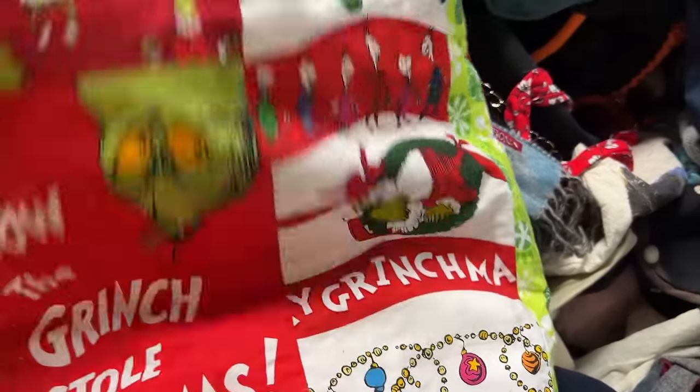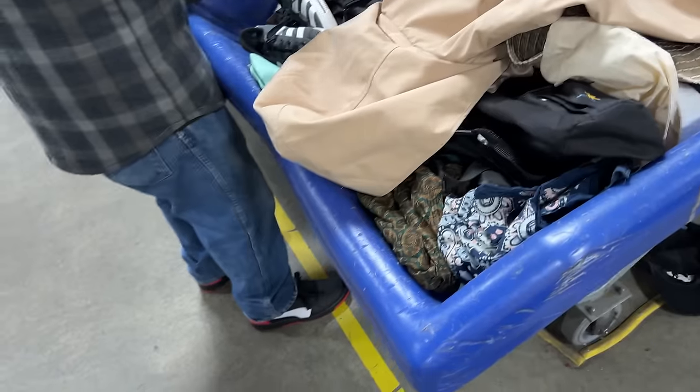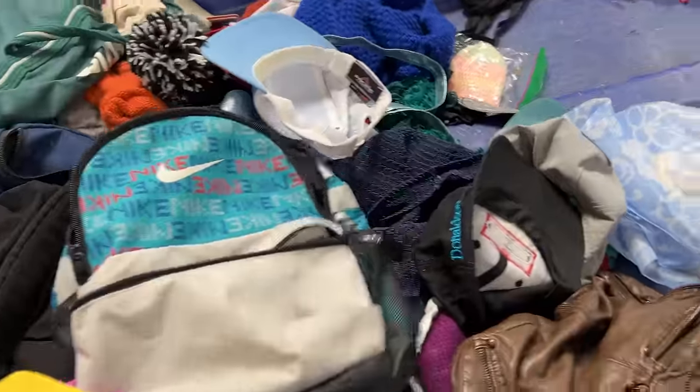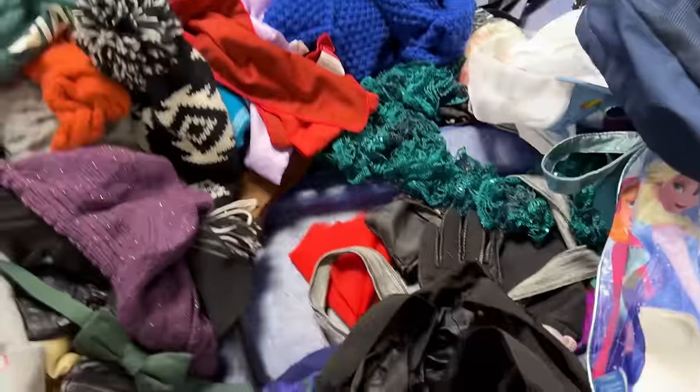These are really cute. I like the other one. My cart's getting away from me. I like the other one more. The Peanuts one more than that one, but it's still cool. We'll look into it. Cute, dirty Nike bag. More bags. There's a Nike backpack.